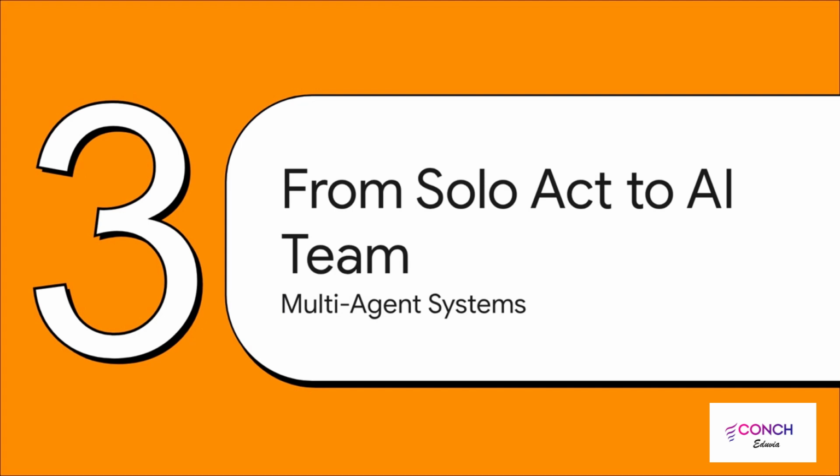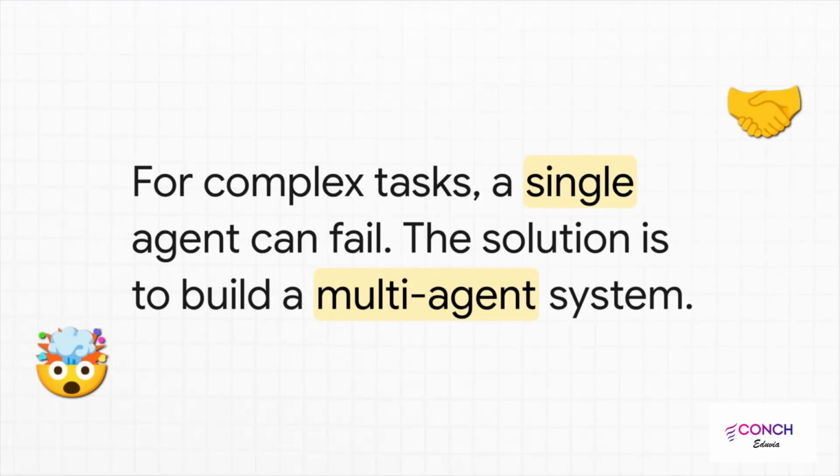Okay, so what happens when a task is just too big or too complicated for one agent to handle all by itself? Well, that's when you graduate from a solo act to a full-on AI team. Just think about planning a big, complicated vacation. You've got to book flights, hotels, find good restaurants, plan activities. For one agent trying to juggle all of that, it's a total mess. It's going to get overwhelmed and fail.